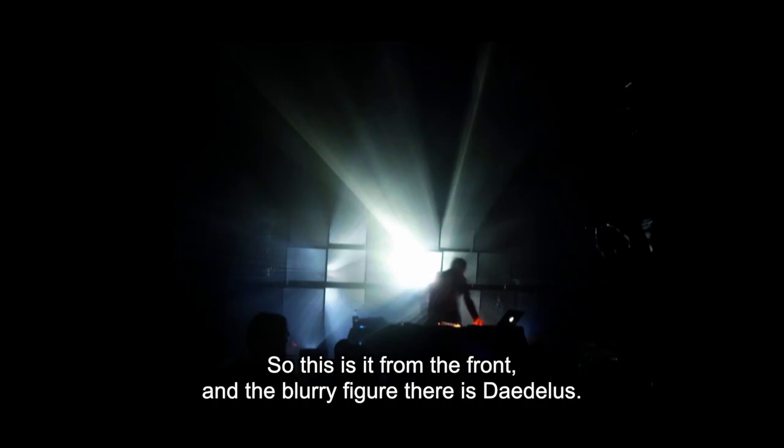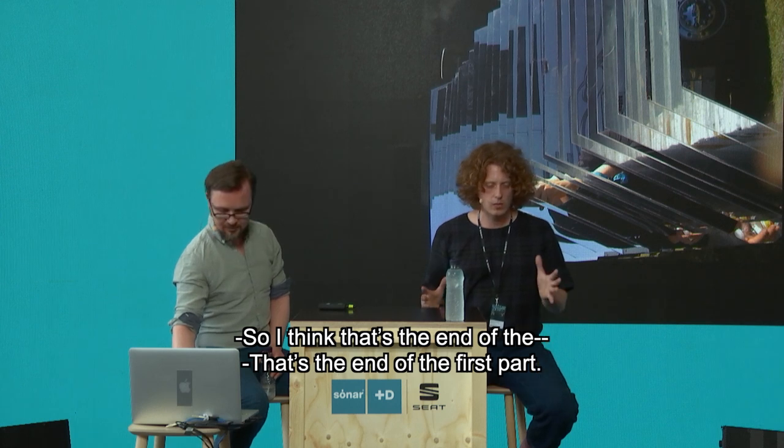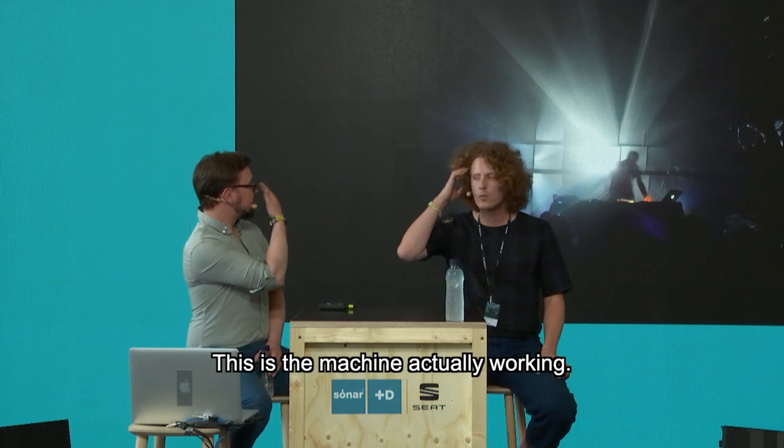A picture of it at the front. Okay. So this is it from the front, and the blurry figure there is Daedalus. Is there another picture? Oh, no, that's the next problem. So this is the end of the first part. So this is the machine actually working.